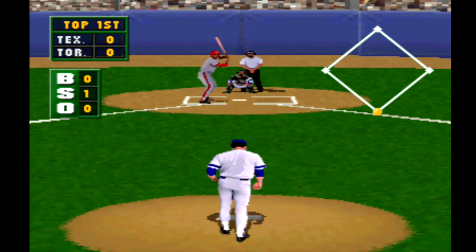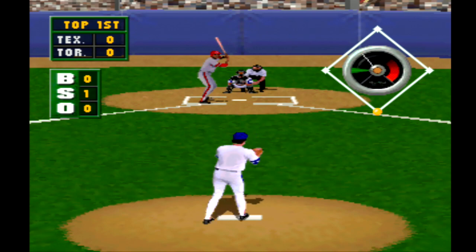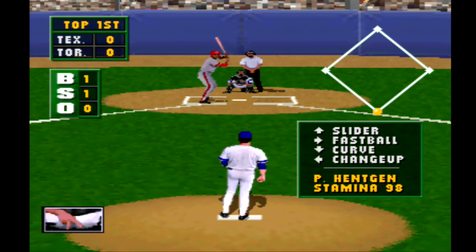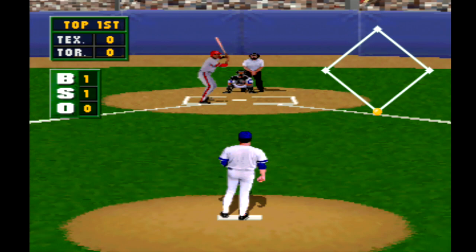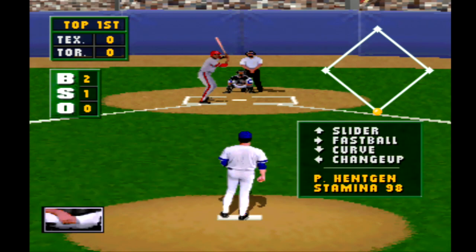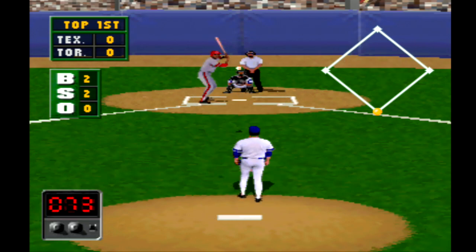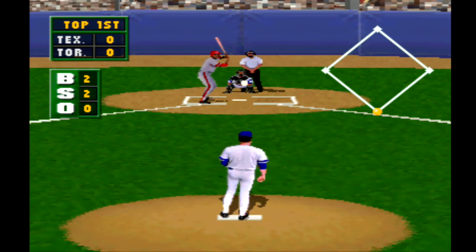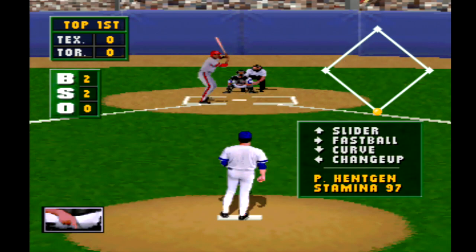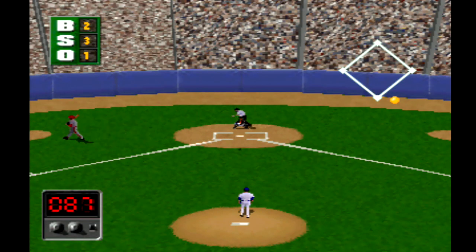Strike! The 0-1 pitch. Ball! Here's the 1-1 pitch. Ball! The one strike pitch. Strike! 2-2. The right-hander delivers. It's fouled out of play. Here's the 2-strike pitch. Strike 3!